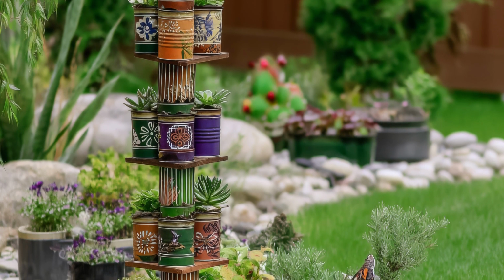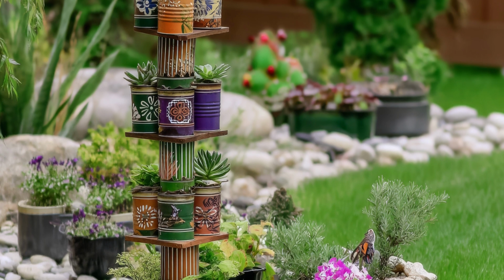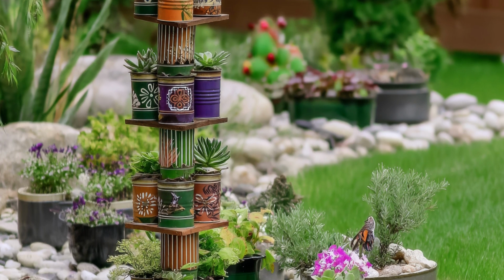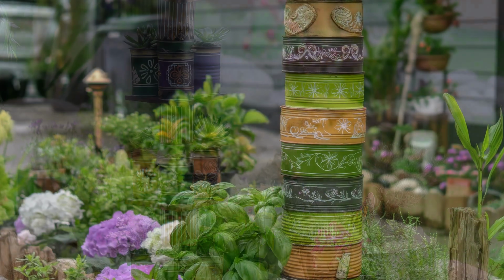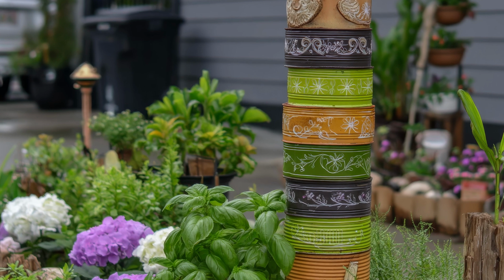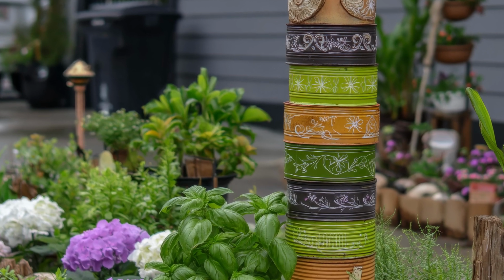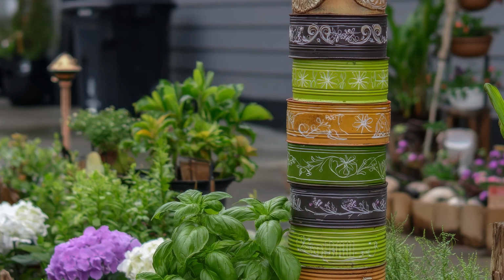In the soft light of morning, the colors come alive: sunny yellows, rustic reds, sky blues, and grass greens, each layer hand-painted with folk art motifs: swirls, suns, birds, daisies, and dotted mandalas, all dancing across their cylindrical canvases. The cans, once containers of beans, tomatoes, and coffee, now tell a new story, one of joy, resourcefulness, and play.